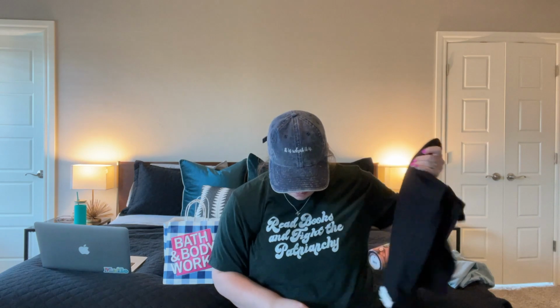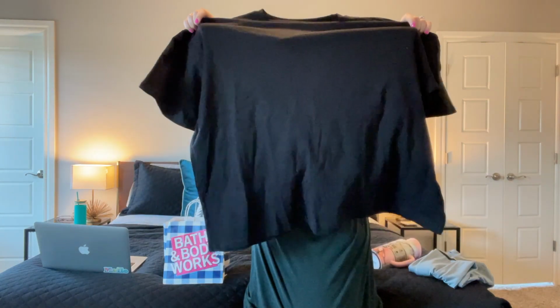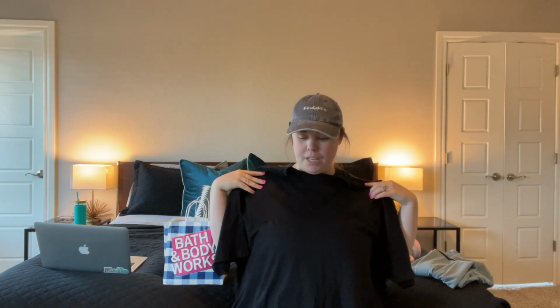Also at Out on a Limb, I got this. Okay, this is another one I couldn't resist. It is a black boyfriend tee. It's supposed to be super oversized, just amazing, comfy. I'm gonna throw it on right now. It's just a completely shapeless, big black t-shirt. It is so comfy. It just kind of looks shapeless and ridiculous. They call it a boyfriend tee. And oh my gosh, I'm obsessed.